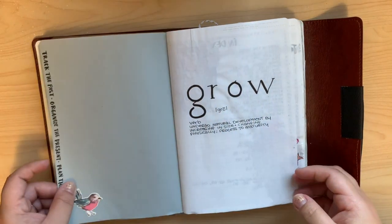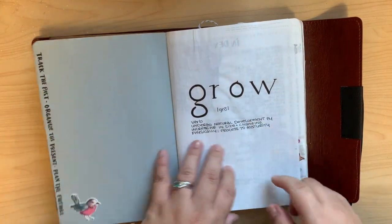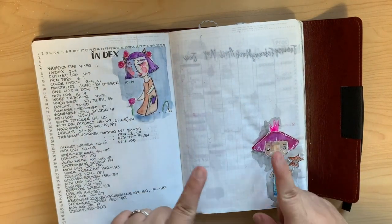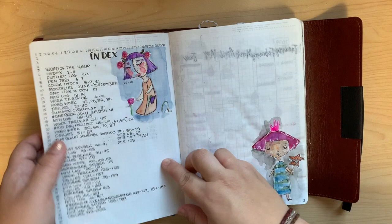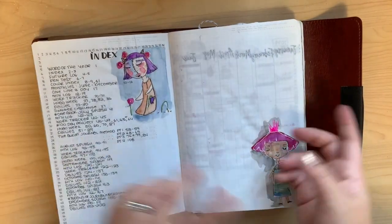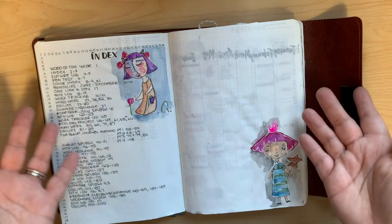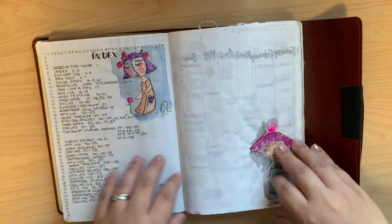So we moved into this, again keeping up with that grow theme. The index. In hindsight, I should have added the index from this book into this book. That way I could reference the two and keep them a little more cohesive. Didn't do it. Hindsight is always 2020.